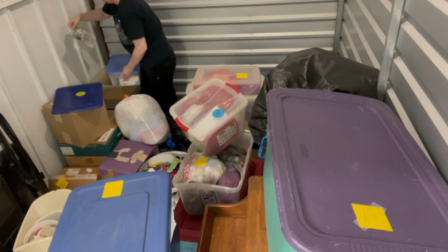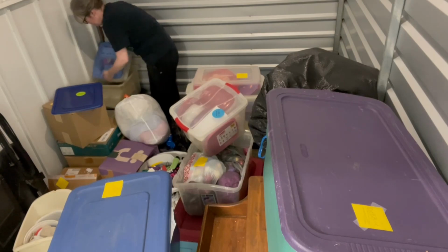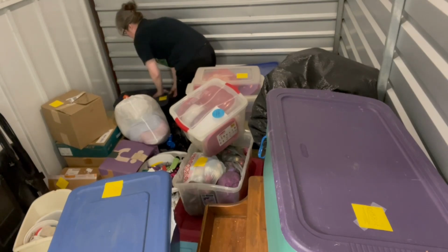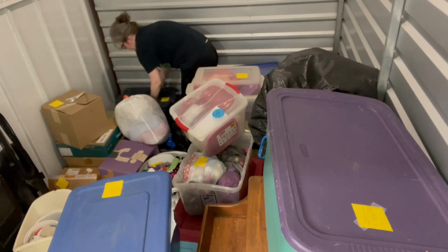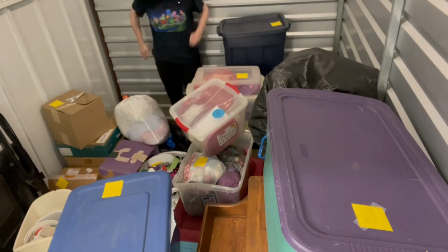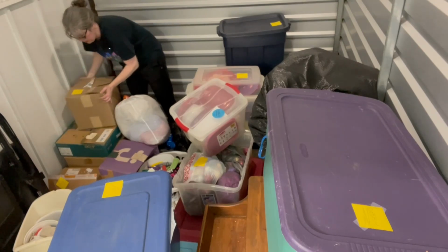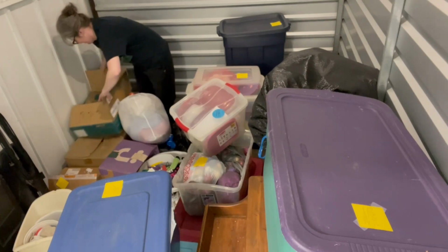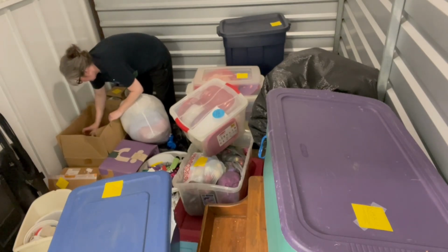Ooh, a whole thing of new Sharpies in different colors. I hope they're not dried out. This bin is like art supplies. Last of the tubs, I think, that I haven't looked in. More holiday. This says Valentine's Day. This is Easter. This is Thanksgiving. Yeah, I guess we didn't have any Thanksgiving ones.